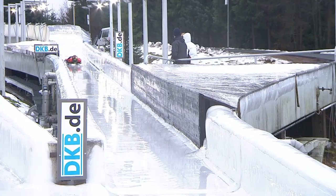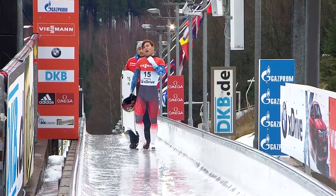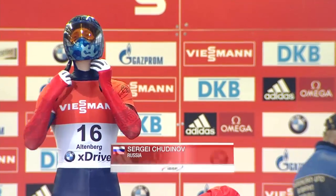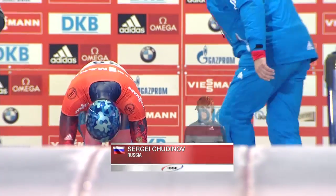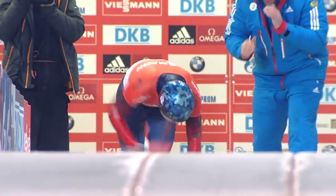This is up top, curve 1. He's already got problems. Long skid, look at that. What little speed he had just evaporated. That's start time. Yeah. Look at the size of him. Yeah, I mean, he's a big boy. So, we have seen Alexander Tretyakov for the first time this season. Now here is his teammate Sergei Chudinov. It's his first World Cup race of the year as well.